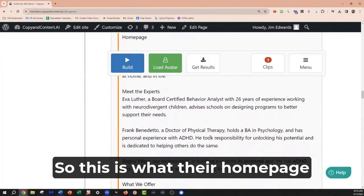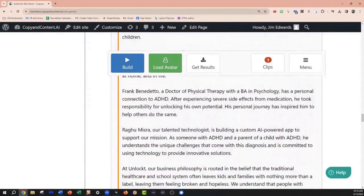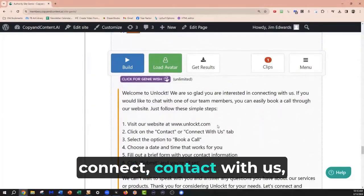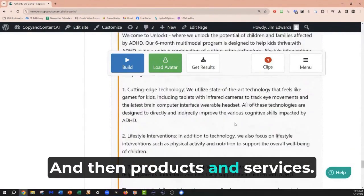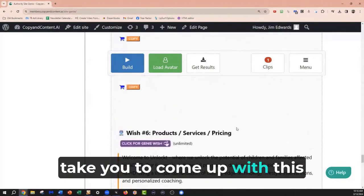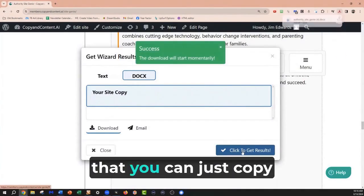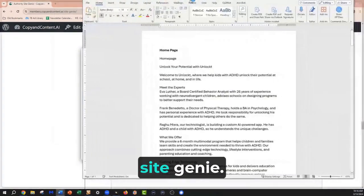So this is what their homepage looks like. And then the About Us, it elaborates on everything. Mission statement, vision statement, contact us. All right, and then products and services. So again, thinking about how long would it take you to come up with this stuff, this will save you a ton of time. And again, you can download it as a docx so that you can just copy and paste it. So that is the Authority Site Genie.